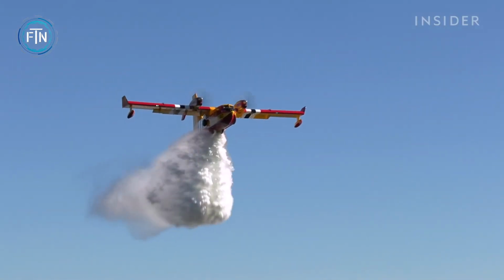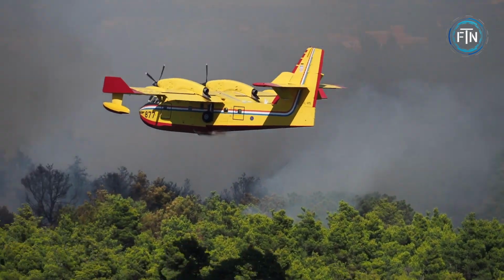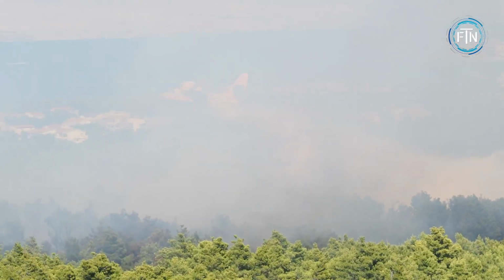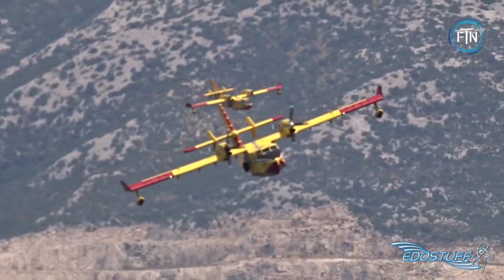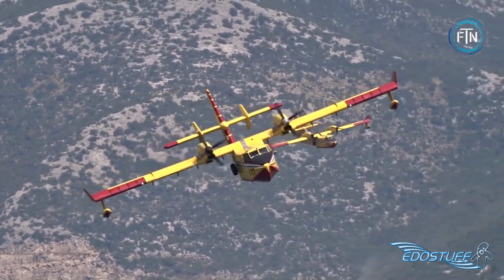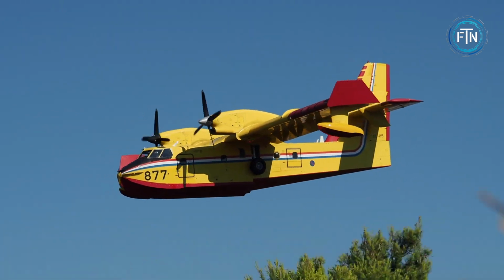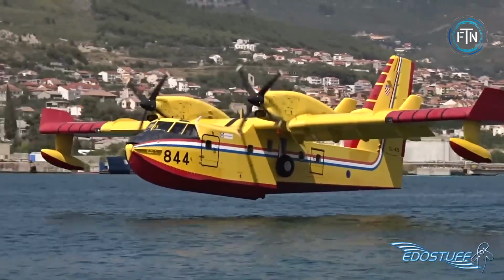The CL-415 has a unique capability to scoop up water from a lake or river, carry it to a fire, and drop it on the blaze. It can do this very quickly and efficiently, making it a valuable tool in the fight against forest fires. The water bombing system is managed and controlled by the pilots through a panel. It allows them to choose from different patterns and sequences for water dispersal.